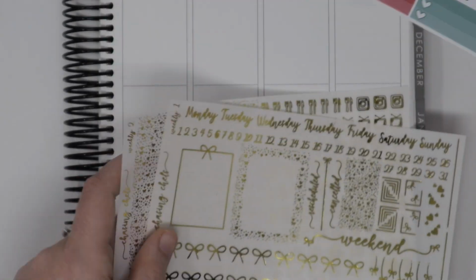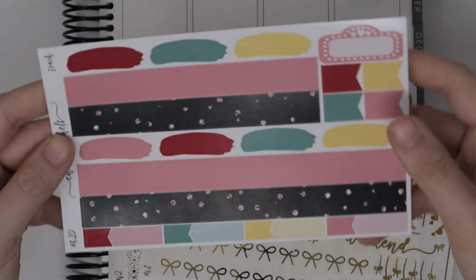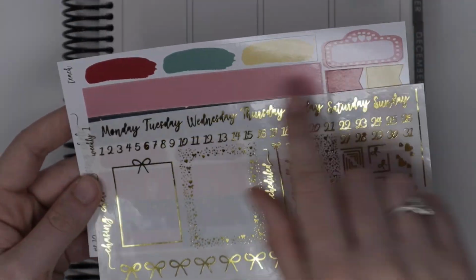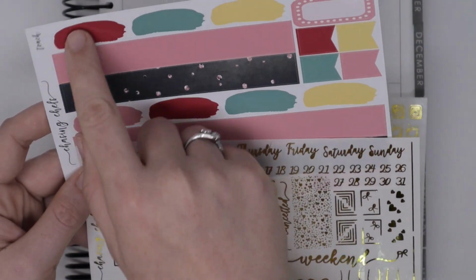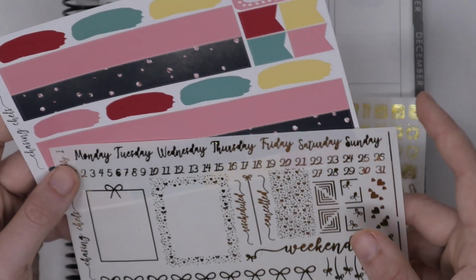Then for the overlays, I'm going to show you with the date covers, because this page kind of confuses people the most, I think. These are where you overlay the days of the week on top of these paint strokes, and I always put it in order for you, so Monday, Tuesday, Wednesday, Thursday, Friday, Saturday, Sunday. That's how it's designed to be.